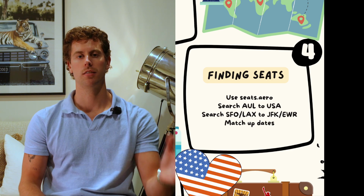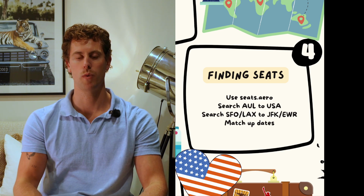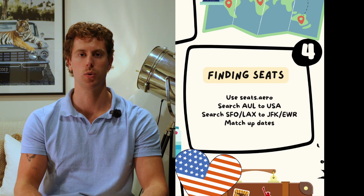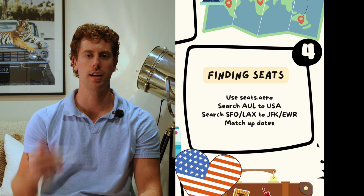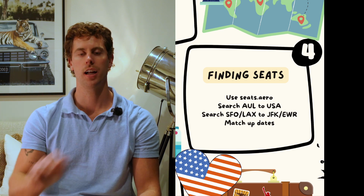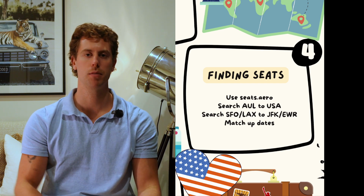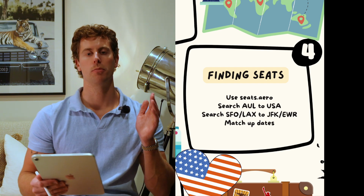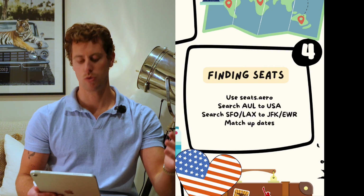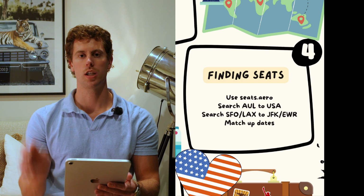This third-party website scrapes all the data from Qantas and Velocity and gives you a nice searchable way to find all that information very, very quickly. What I would do if I'm looking to book this route is have a quick search to see which dates had availability from Australia to Los Angeles or San Francisco, and I would just get a general gist of the dates. For example, maybe May has a lot of flights, maybe July has a lot of flights, and maybe not so many in June. And then I would have a quick look at flights from Los Angeles and San Francisco to New York by typing in JFK and EWR, and I would also get a general gist of dates as well.